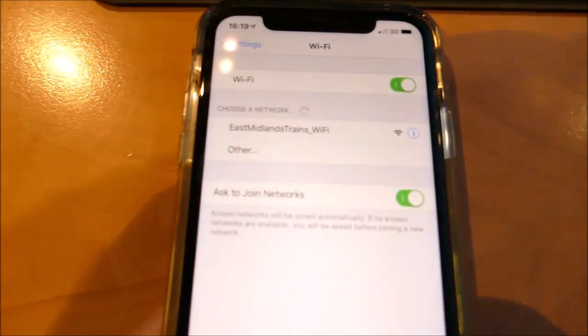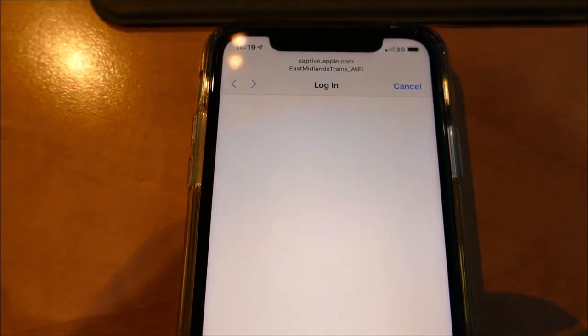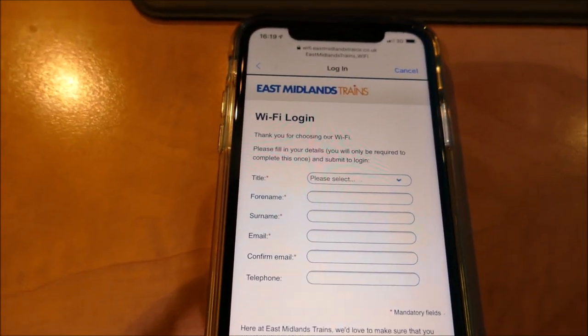As standard, East Midlands Trains offer a free Wi-Fi service in their first class area. This Wi-Fi is very easy to connect to, as you can see here with me using my iPhone XR to connect. All you have to do is click Get Online Now and fill in this simple form, and you have free Wi-Fi for the entirety of your journey.